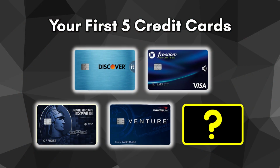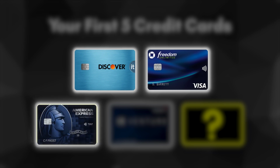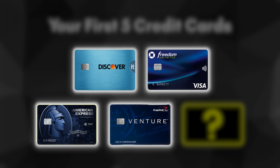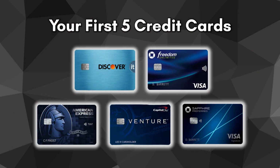Now, for your 5th and final card in this category, I think it's important that we reflect on what we've done so far. We've maximized the cashback match and have access to 5% rotating categories on the Discover It card. We have a catch-all card for our non-category expenses with the Chase Freedom Unlimited card. We have the grocery category covered at 6% cashback by the American Express Blue Cash Preferred card, and we've gotten started with luxury travel benefits with the Capital One Venture card or the Venture X card, depending on your preference. So with all that being said, the final card that I'd recommend would be the Chase Sapphire Preferred.